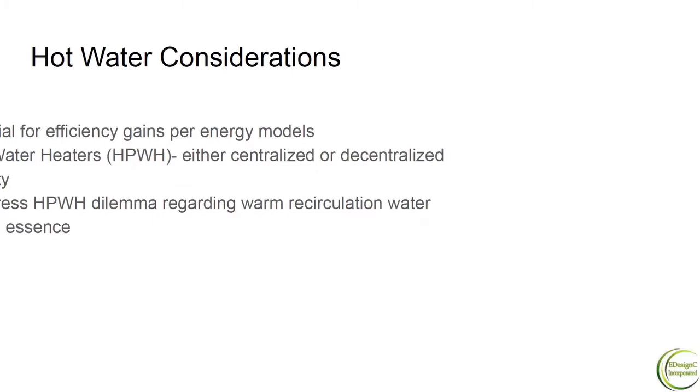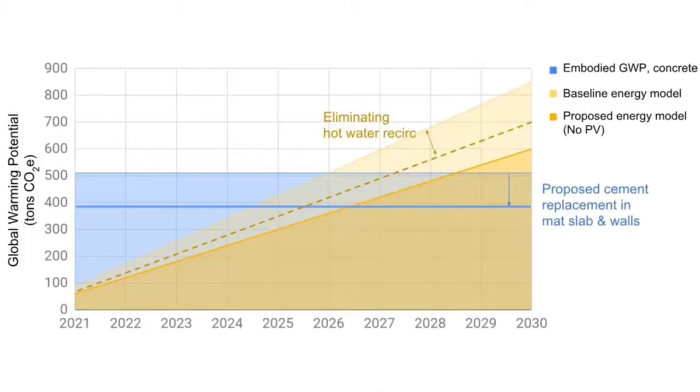So I'll read through this. It's a little shifted here, but some hot water considerations include the fact that you can see there's a lot of potential for energy as mentioned. There's always the question of what to do with the hot water recirculation. As mentioned by Sean and by other presenters, we talked about the energy penalty that occurs when hot water is recirculated back into the heat pump water heaters. And so you either have to store it somewhere or you have to take the penalty.